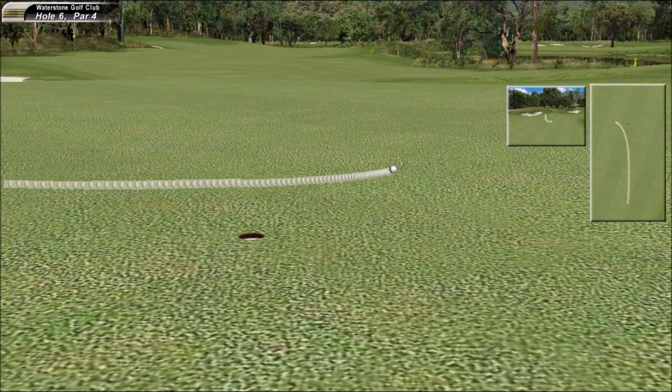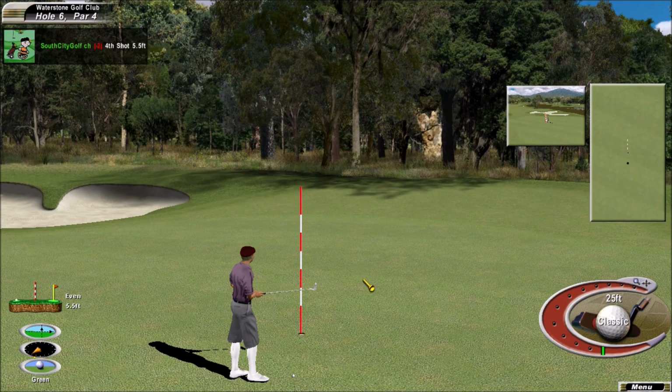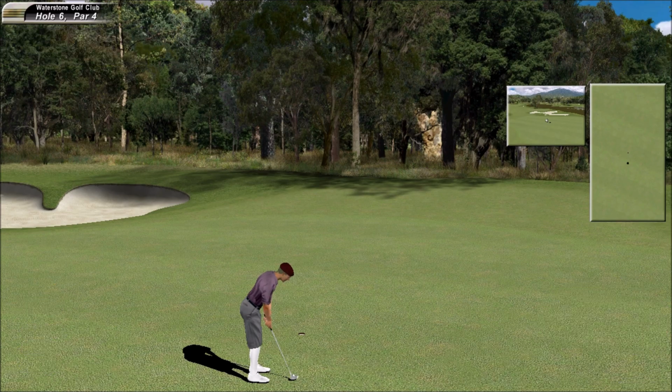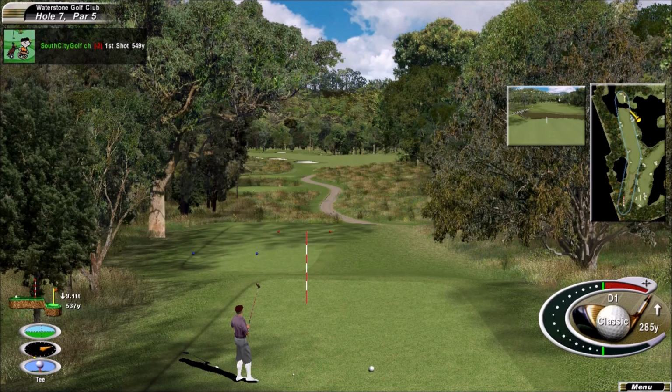Nice lag effort there. Tricky green, this one, where that hole's located. This for a par 4. That's for par. A stiffish par 5, need a good drive. Very underrated hole.